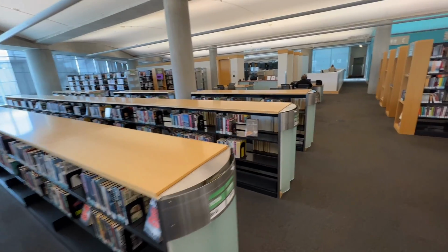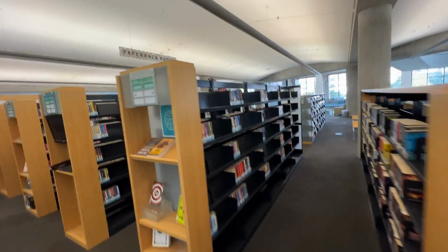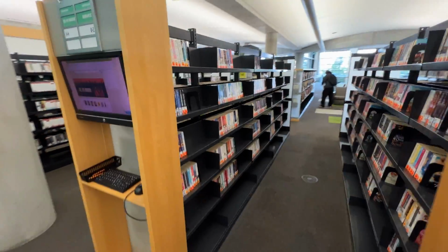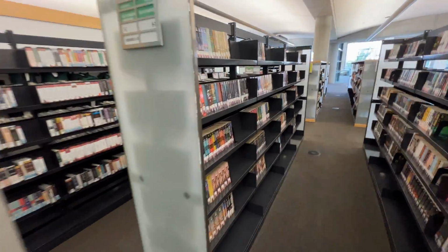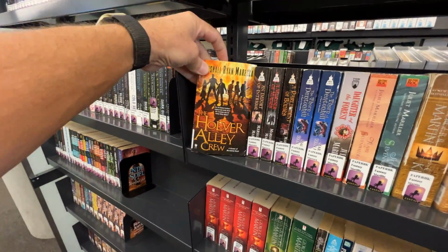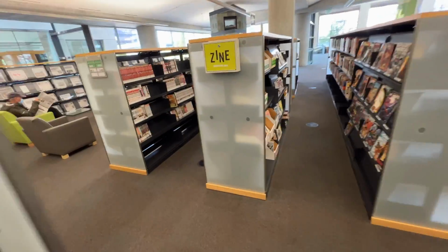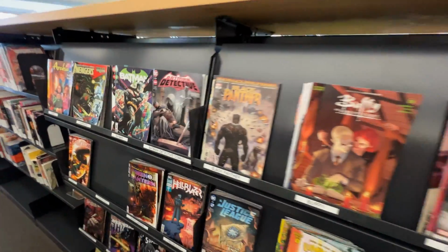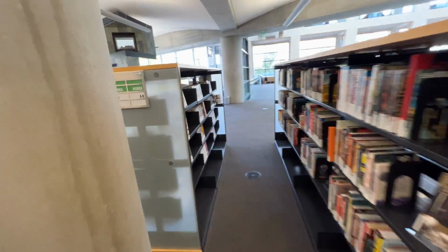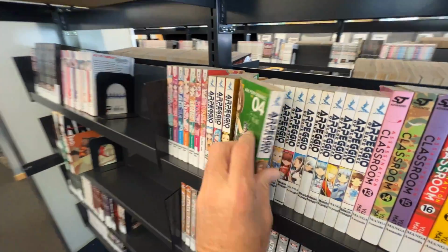Okay, let's move on. And here's another section. Paperbacks. So if you like westerns or love stories or whatever these things are, they're all paperbacks or comics. Or anime.